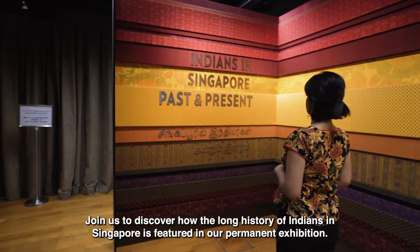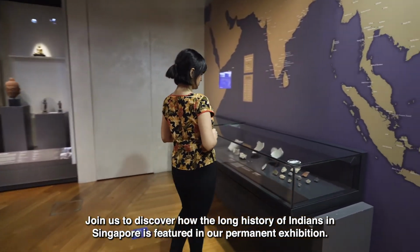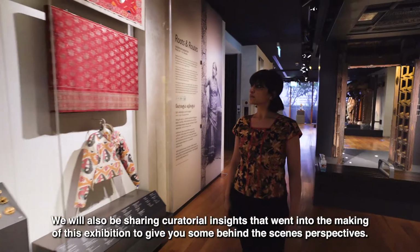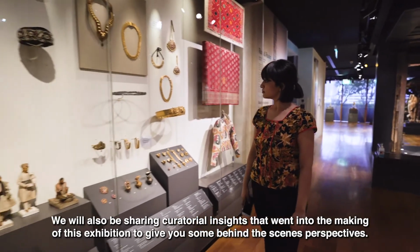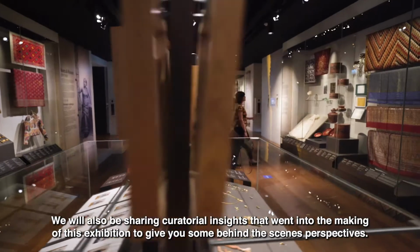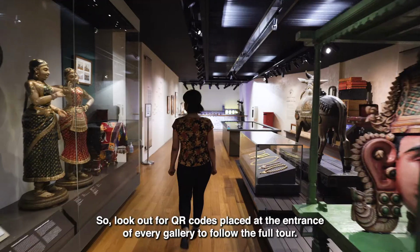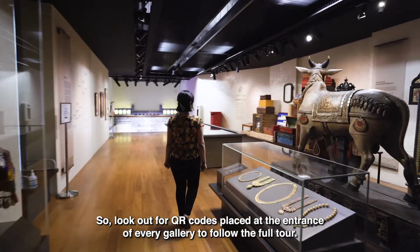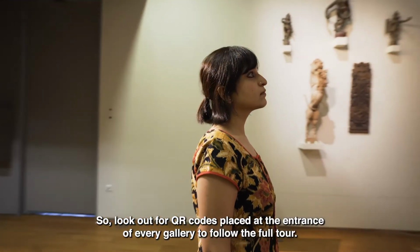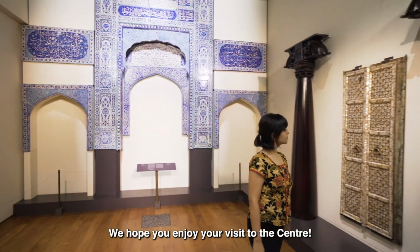Join us to discover how the long history of Indians in Singapore is featured in our permanent exhibition. We will also be sharing curatorial insights that went into the making of this exhibition to give you some behind-the-scenes perspectives. So look out for QR codes placed at the entrance of every gallery to follow the full tour. We hope you enjoy your visit to the centre.